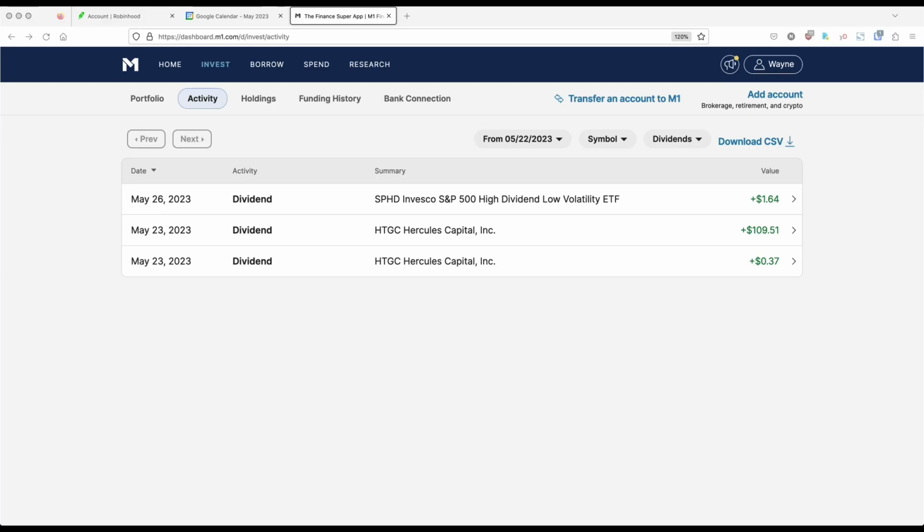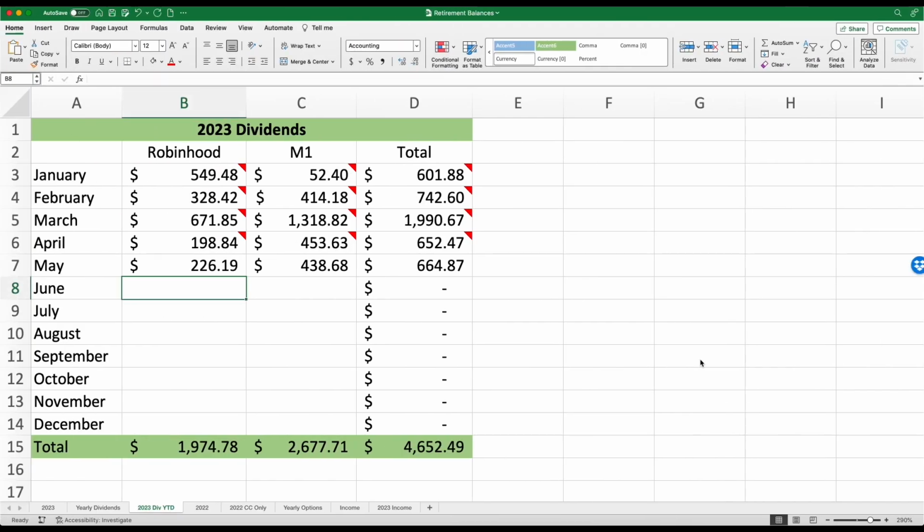Okay, bringing you over to M1, I did receive 3 dividends this past week. Things began on May 23rd. You'll see I received my first of 2 dividends from HTGC, the first one being for 37 cents. Its big brother was for $109.51, by far the biggest dividend payer this past week. And then as I mentioned before, I own SPHD, not only in Robinhood, but also M1, and I received $1.64, which means if we add up the dividends that I received in Robinhood and M1, Robinhood was for $68.47. M1 was for $111.52. Let's go ahead and update those spreadsheet numbers.